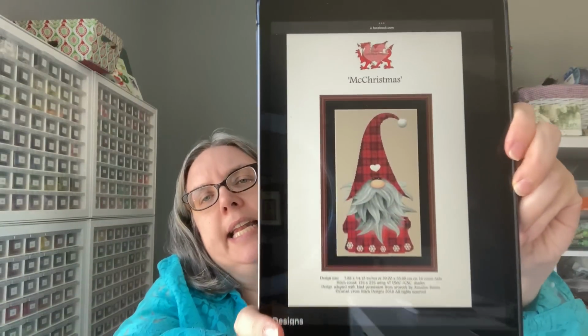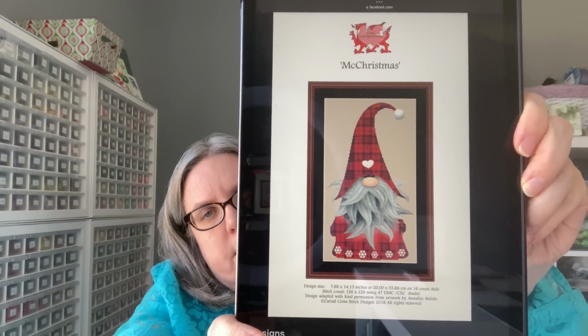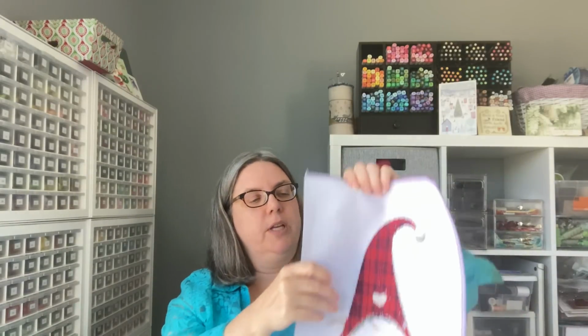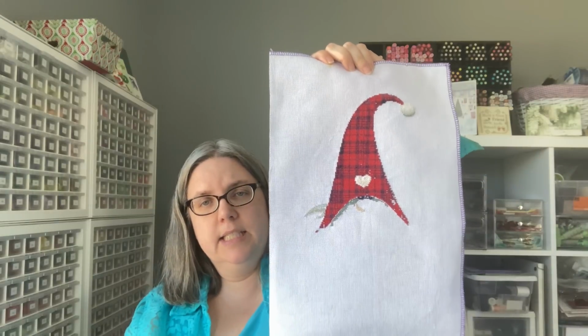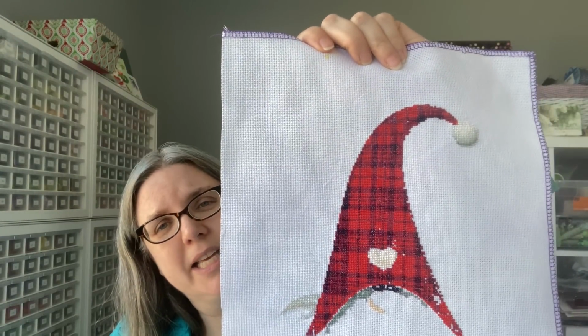All right, next. This one was originally started in 2019, but I nixed that color. So back in March of 2022, I restarted it. That's why I have it listed as a 2022 start. And it's McChristmas from Cariad Cross Stitch Designs. They are on Facebook. And I am so happy I restarted it because I really love this color. This is an 18 count. It's Lotus from Bestitchme. So it's a very pale lilac pinkish color.